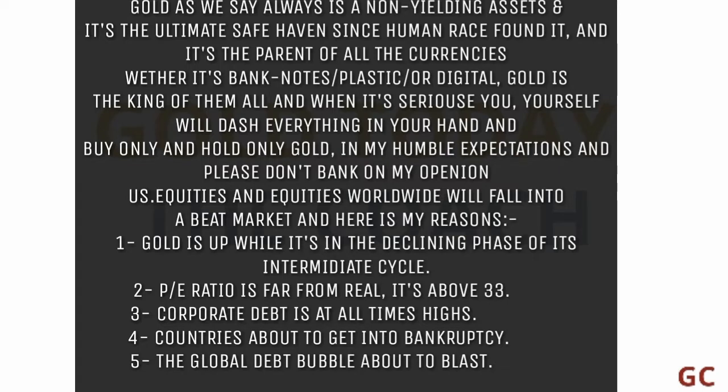are going to fall into a bear market, and here are my reasons for that. The first reason is why gold is up while it's in the declining phase of its intermediate cycle. In fact, gold is about to end the declining phase of its intermediate cycle maybe a week from now, and we did not see a dramatic move to the downside. It's almost $60 away from the year highs, which has to make you question what's going on around you, why gold is still near the highs. What are the reasons that keep gold near the highs?